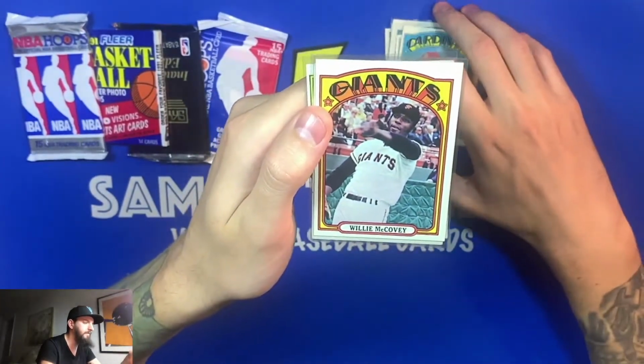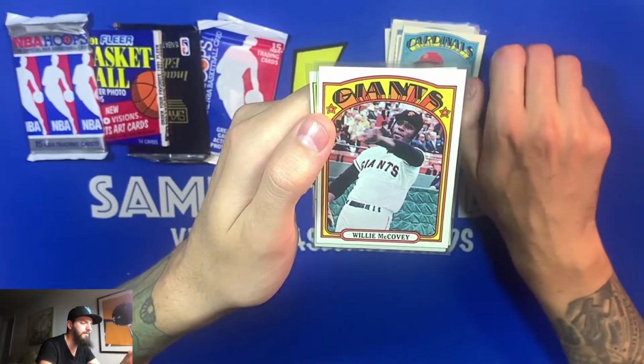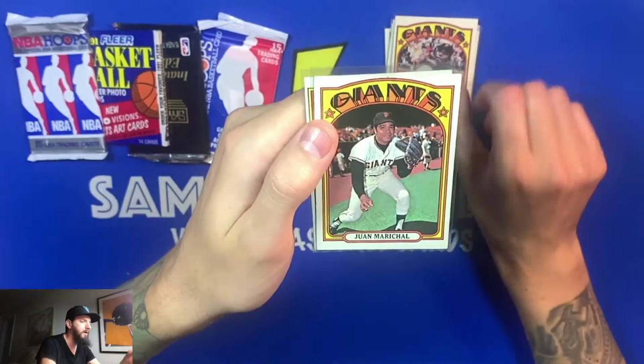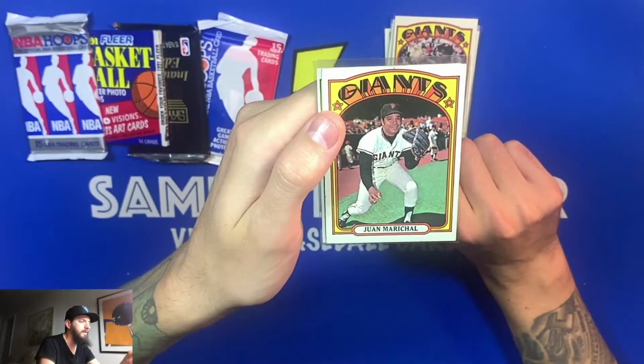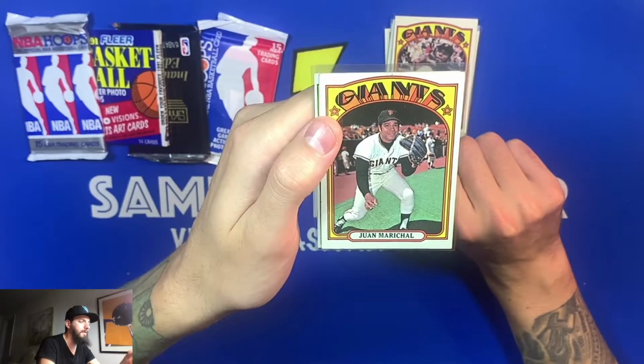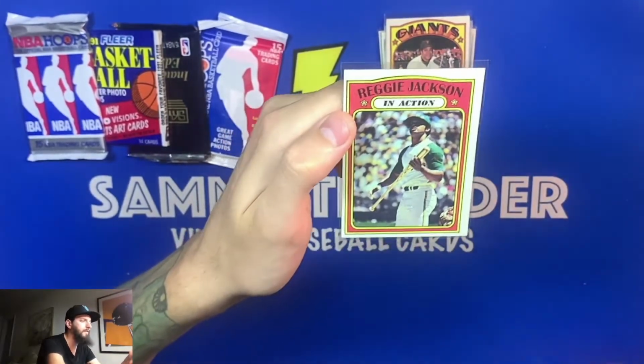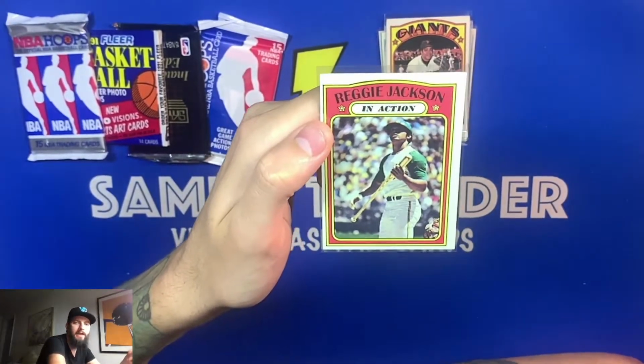And can never get enough of Willie McCovey. I think I have 2 of these already, so this would be my 3rd one. Another Juan Marichal. I think I have only 1 of these, so this will be my 2nd one. And last but not least, we got Reggie Jackson, 72 in action card.